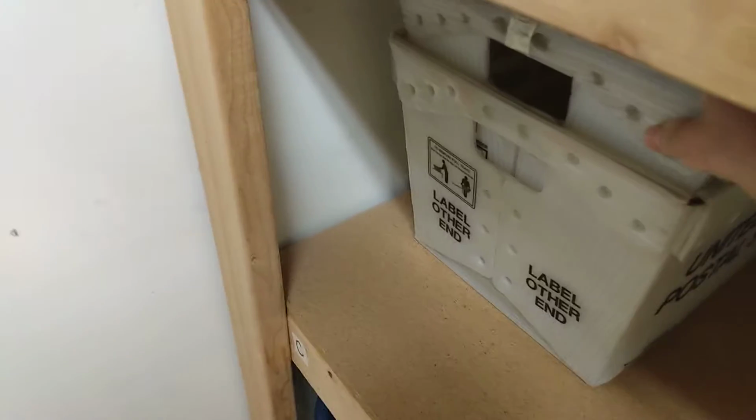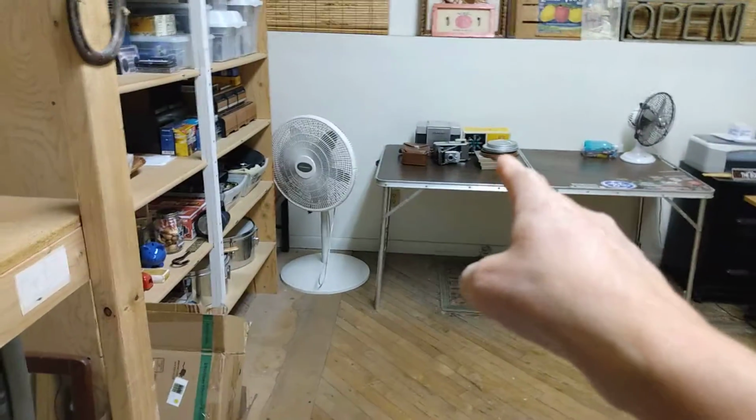I have a couple more here, old films that I listed, I think it was Saturday. Okay. So I got these ones right here. They're in my eBay store. And those ones over there.